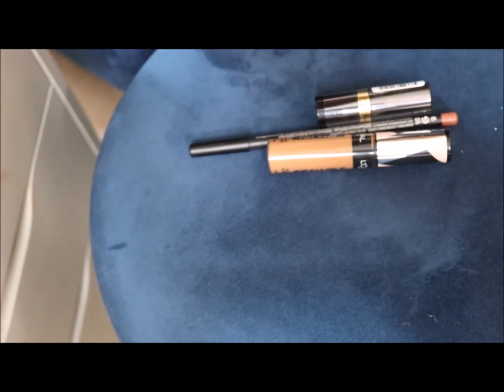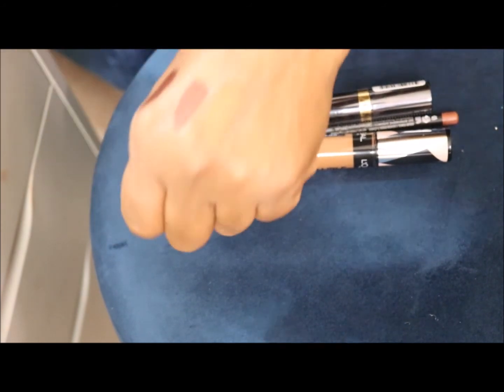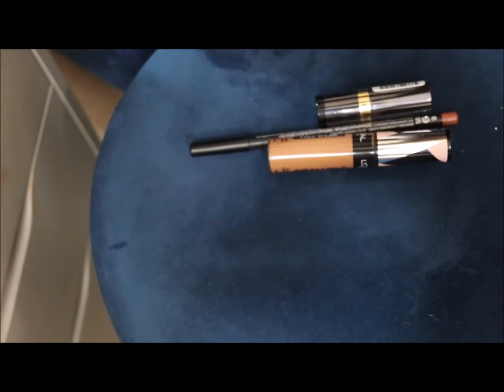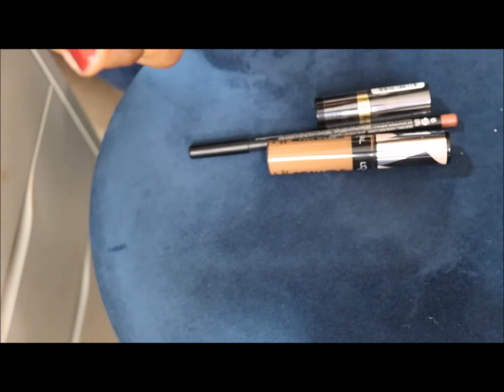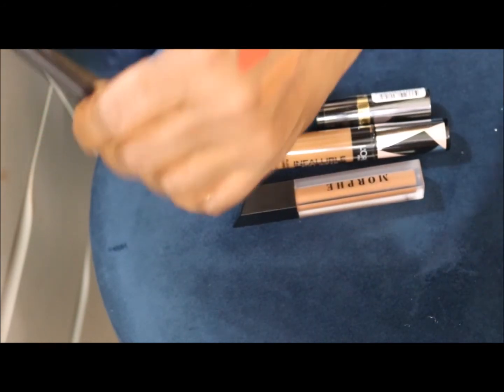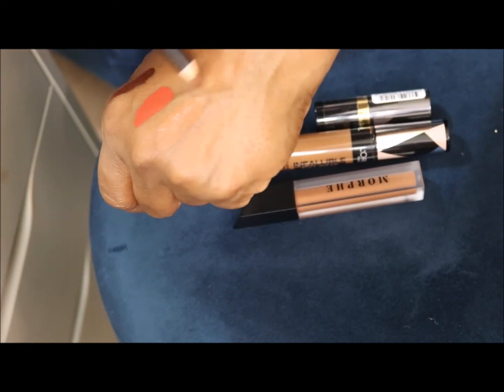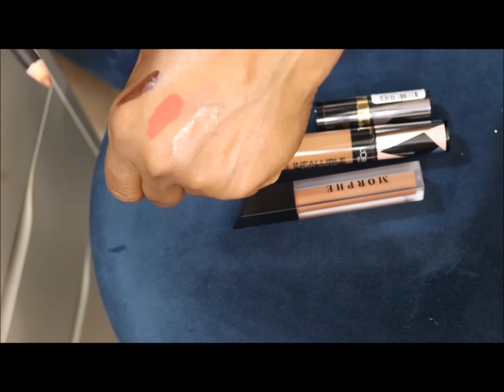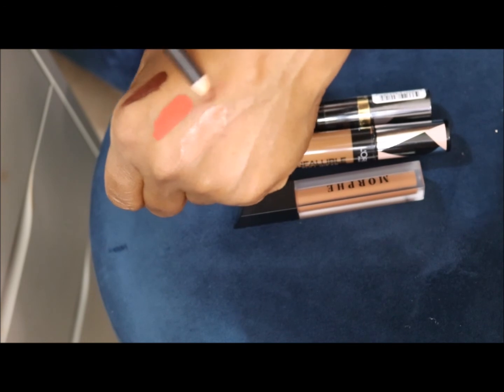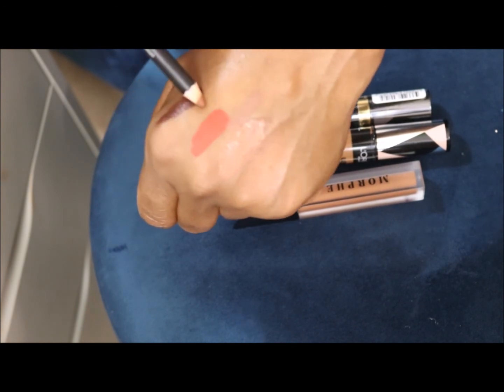This is, I think, Sweet Tea, did I say? Oh, nice neutral for me. There it is, right there. And again, that one is Sweet Tea. And the liner, it's going to be right here. It's about the same shade. There it is. It'll look nice with this.